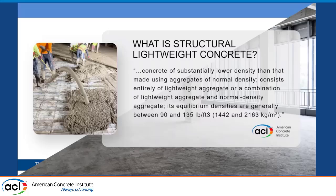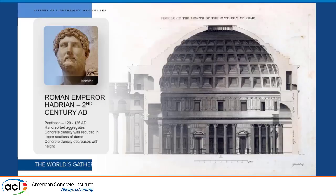So what do you do in between? So the definition was changed to take lightweight all the way up to 135, so you can design it according to ACI 318 and use the design adjustments there.